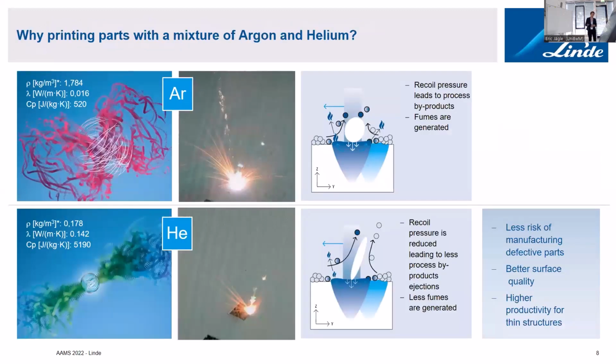So why print with a mixture of argon and helium? What is the difference? That's already been a bit covered. Mainly, what is different between argon and helium is the density. Helium is 10 times lighter than argon, plus the lambda and the Cp of helium are 10 times higher. So this combination of parameters will really help to mitigate the heat accumulation above the melt pool. You always have a recoil pressure that leads to process byproducts, and you also have fumes that are generated. But with helium, and this is only pure helium, the recoil pressure is reduced, so this will lead to less byproduct ejection and less fumes. This will decrease the amount of hot spatter and all the byproducts.